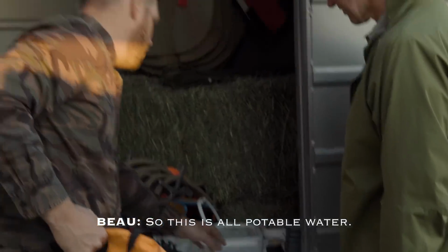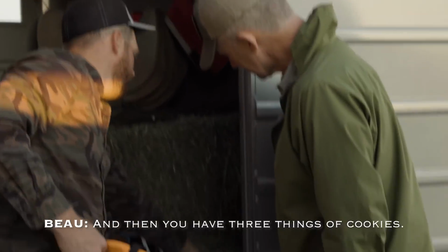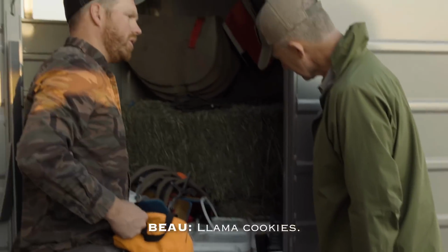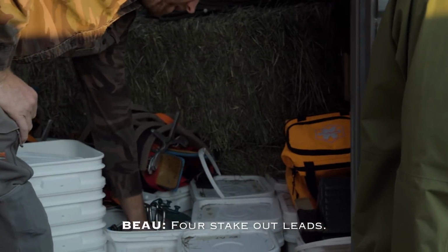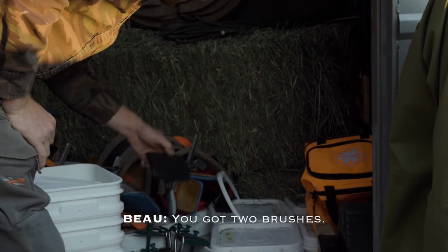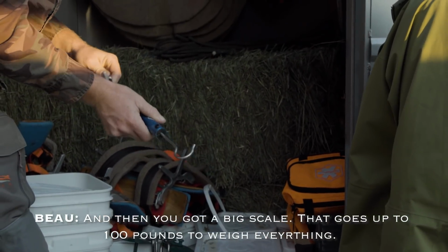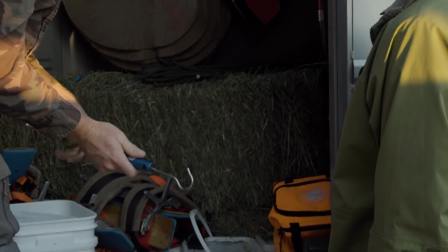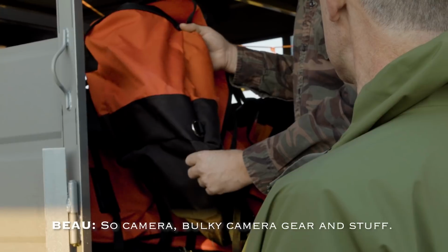So this is all potable water for you guys or the llamas. And then you have three things of cookies, llama cookies. Then you got four stakeout leads. You got two brushes. And then you got a big scale that goes up to 100 pounds to weigh everything. These are jumbo panniers. So bulky camera gear and stuff.